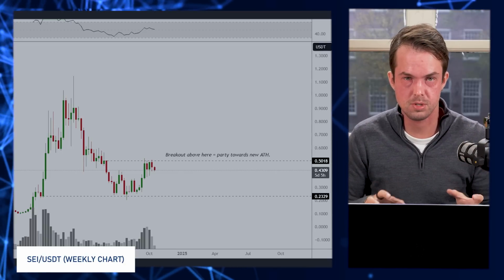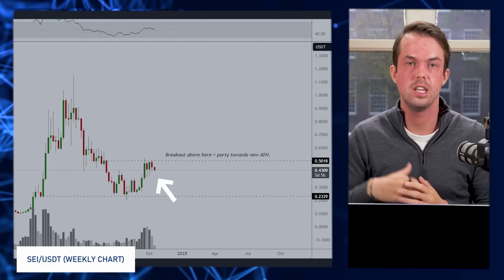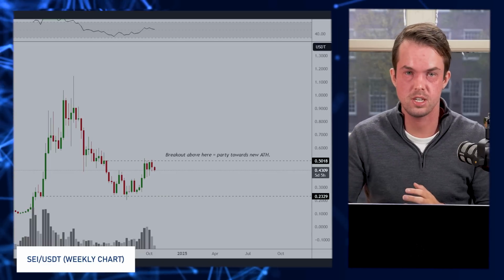If you want to get positioned, this is the time, not when it starts to go vertical. Then you need to wait it out to have a significant correction as the one we've just seen with SEI. So yes, it's one of the few that I really like to have in my portfolio, and I'm currently holding this actual asset.